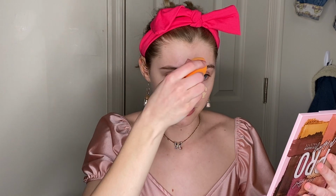So I'm just gonna put a little bit on my sponge like this, and I'm gonna be using the Real Techniques sponge. So just by looking at me, you can see I do have a lot of redness in the center of my face and on my nose. So those are the main places I'm gonna be focusing this on. As you can see, that just put a very thin layer of coverage to cancel out the red tones of my skin, but it didn't necessarily conceal any of my problem areas. So that's what we're gonna do now.